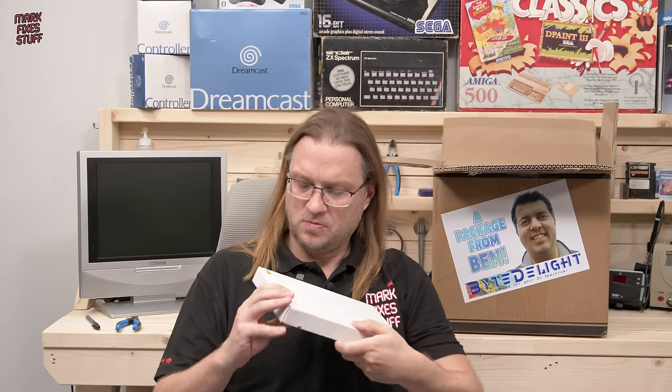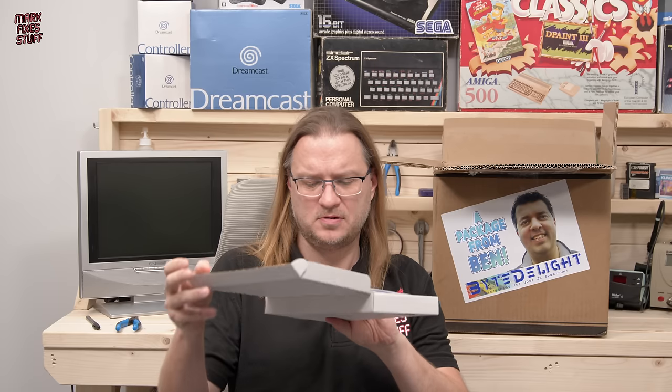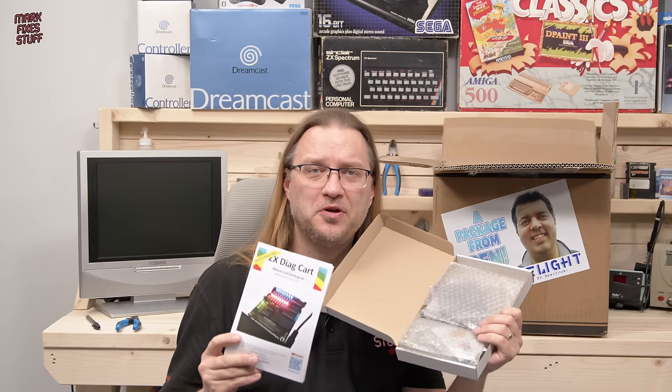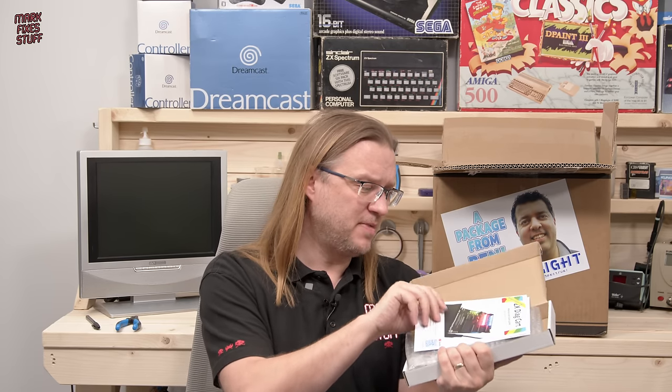What's next in the box? It's a white box, and it is a... Ooh, ZX Dyad card. Look at that. That's amazing. I've wanted one of these for ages. I didn't actually have one of these before the fire. It's a manual and build guide.